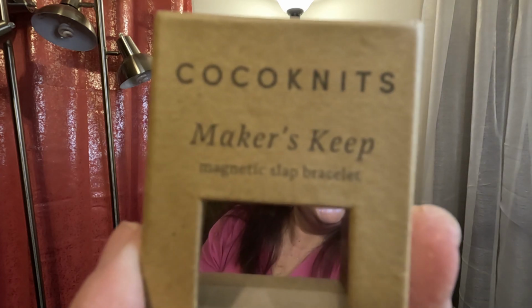But anyway, it's magnetic. It's stuck on there, right? So I can have my needles on there, I can have stitch markers on there, I can have whatever else I need that are notions that are metallic or metal, so that I could just have them on there. I would have it on my left hand because I'm right-handed, so I've got my needles on there always, don't have to worry about it, and then I just go ahead and grab it. Is that not cool? But anyway, like I said, it's Cocoa Knits Maker's Keep, and it's a magnetic slap bracelet, and it's super cool. So I'm very grateful and excited that I have one, and now I have to put it to use.